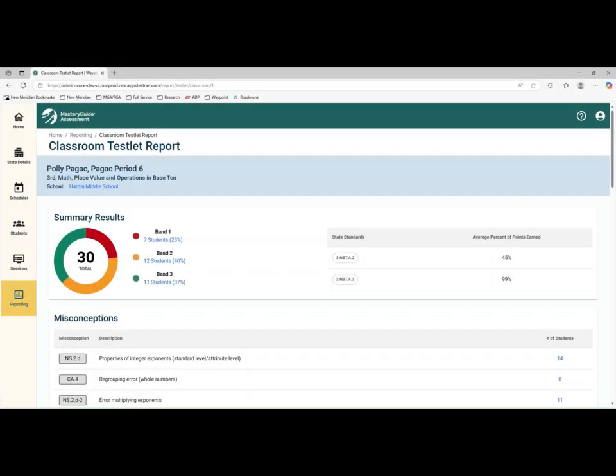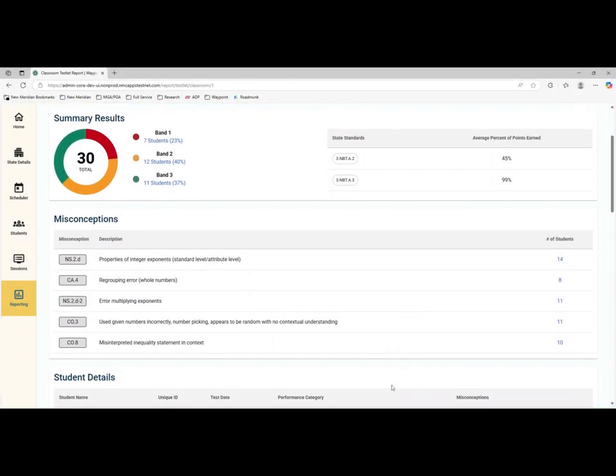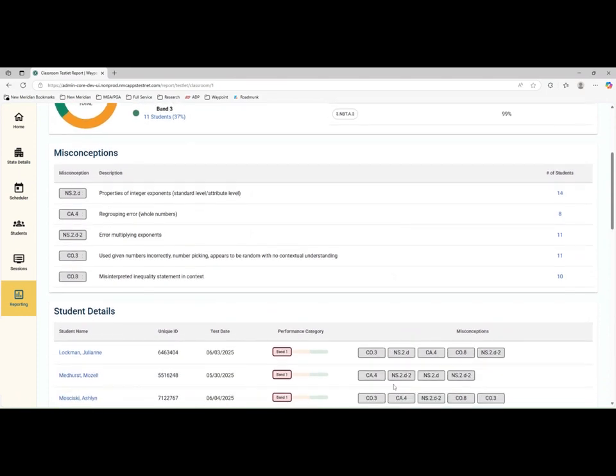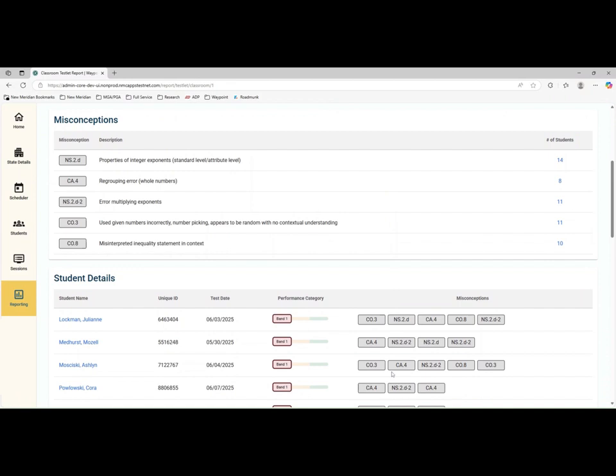When the session ends, results are available in near real time, giving teachers immediate insight into student understanding. We start by showing overall class performance by performance band and standards tested. Raw scores tied to standards aren't the only insights teachers gain. In math, the assessment also highlights student misconceptions, pinpointing the exact skills and concepts where students need more support.